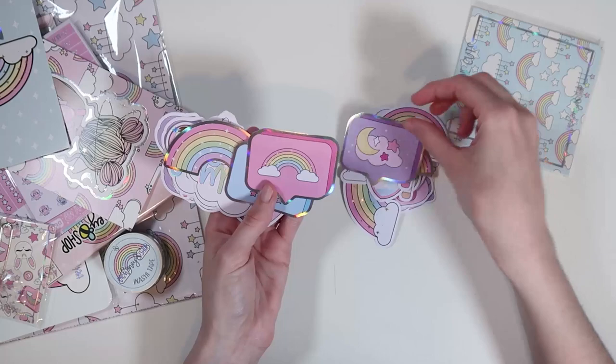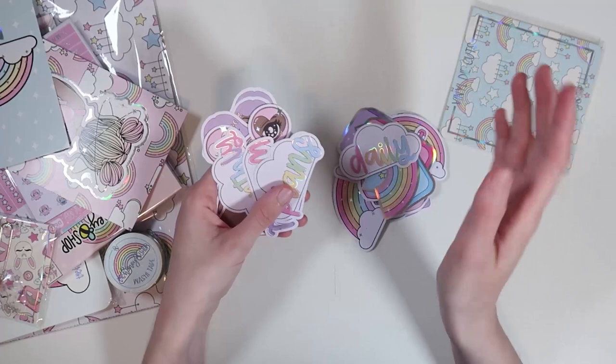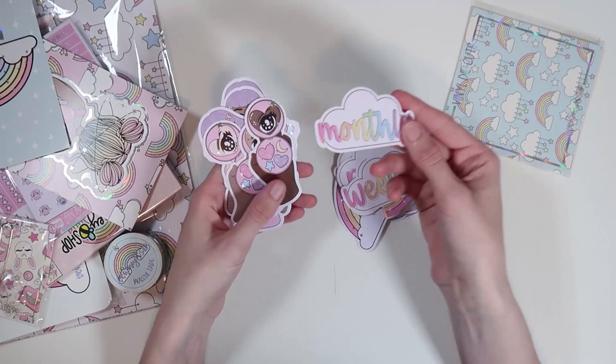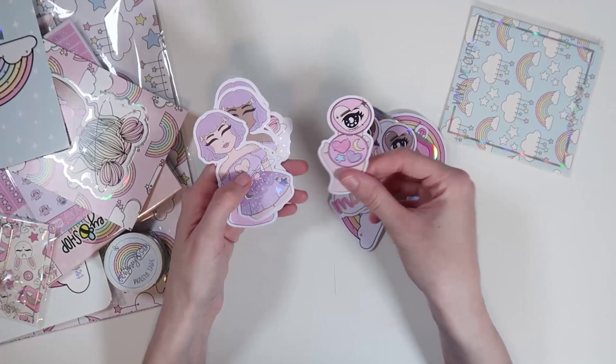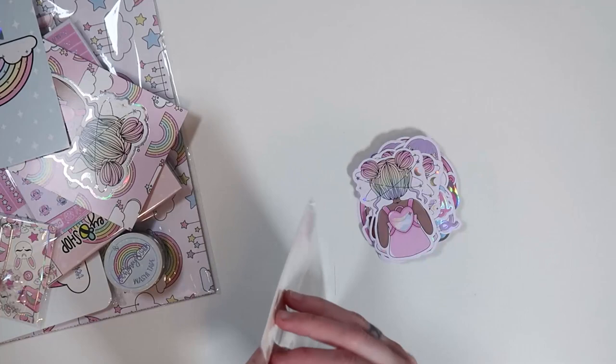Oh, daily, I love this. Oh, I've been thinking about getting a personal size planner, which is so funny because I never use a planner really anymore other than my memory planner. But I just want to decorate it, you know, notes, weekly, monthly. These are just so pretty. Oh, I love that. The little makeup. That is so cute. And then these girls are just, oh my God, so cute. Obsessed with them. And then here's the other skin tones of that first one. So this is the vinyl die cut pack. Like I said, I'm just obsessed with these.